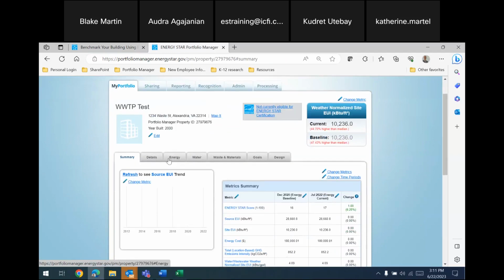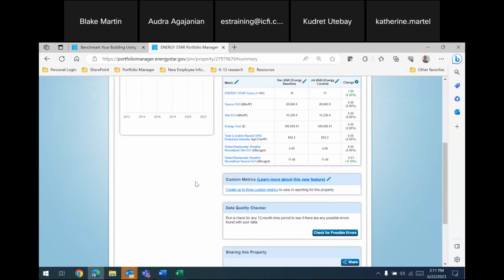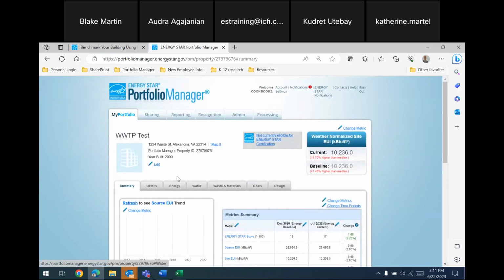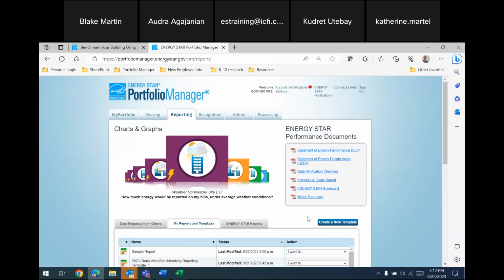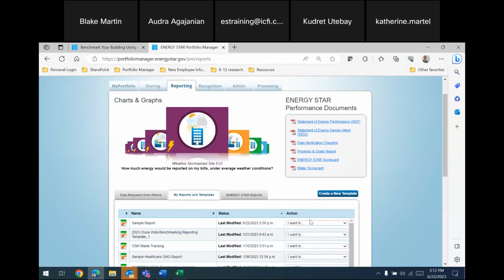You'll notice that the exclamation point is gone and everything seems to be in order. So lastly, for the last portion of the live demonstration, we'll go to the reporting tab. The reporting tab is put into 3 separate sections. The charts and graphs up here, the Energy Star performance documents, and the data requests and templates down here.